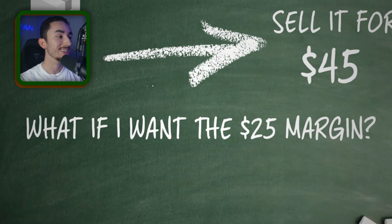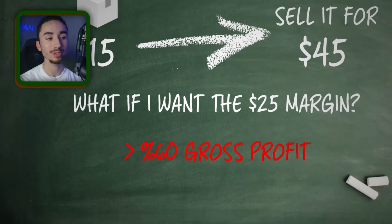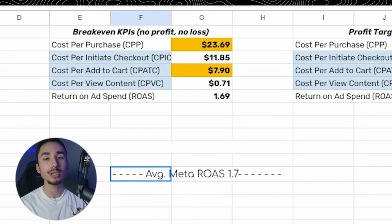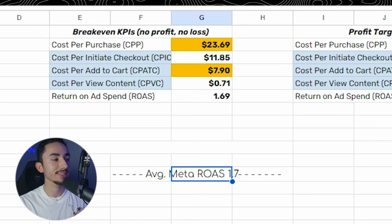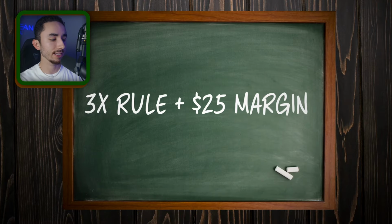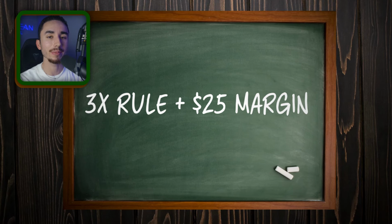Well, in that case, you're slipping below 65% gross profit, which I believe is too low to actually be profitable in most campaigns. Like as you can see right here, the average winning campaign for most winning products is a 1.7 return on ad spend. And as we can see with these numbers right here, I need to get a 1.7 just to break even, not even make any money, which is already difficult enough. So I always recommend at least have the 3x rule and a $25 margin at the bare minimum.